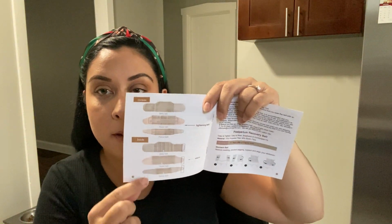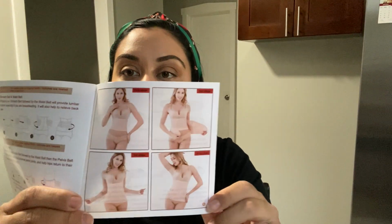And then I did buy this faja. This one actually has 3 bands. I wish I had a picture on here so I don't have to take it out. And this one I also bought on Amazon. I don't remember how much it was. Let me see. So you see it has 3 belts. You see how it has a picture. Okay, so this is what it looks like.